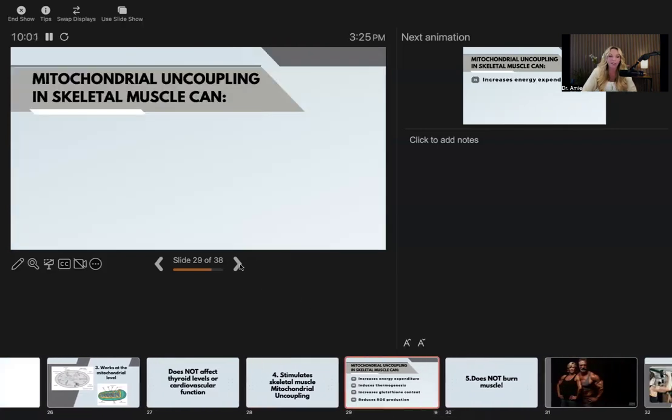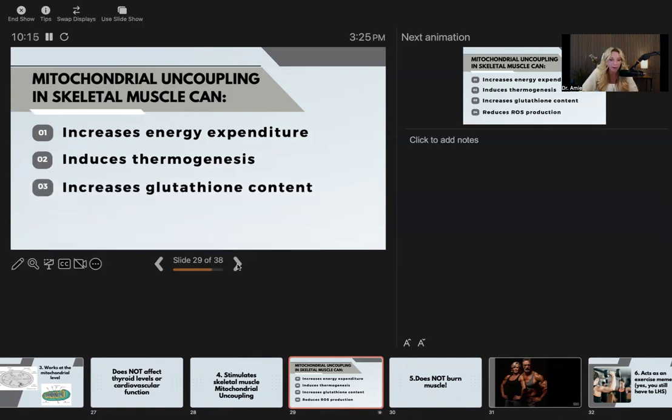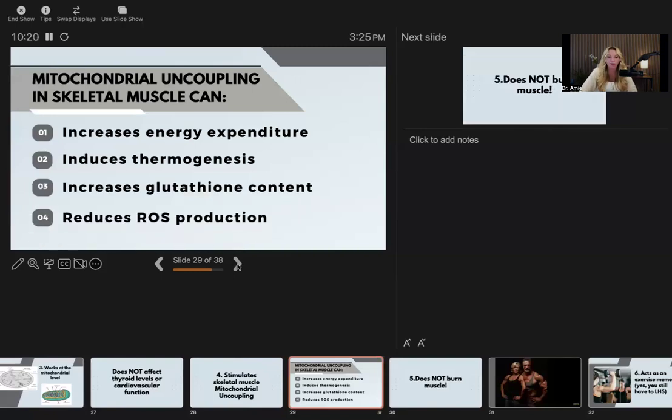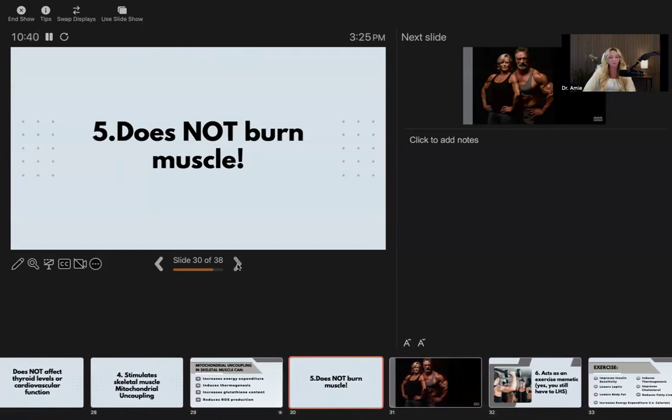It stimulates skeletal muscle mitochondrial uncoupling. What is that? Basically, when we uncouple the mitochondria in the skeletal muscle, we increase energy expenditure, i.e., calorie burn. We induce thermogenesis, i.e., fat burning off your body. We increase glutathione content, which is the master antioxidant and detoxifier. And we reduce reactive oxygen species production, ROS, which causes inflammation and cell damage. So you get all kinds of good stuff when you uncouple these skeletal muscle mitochondria. It does not burn muscle.